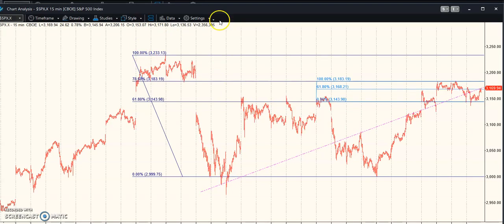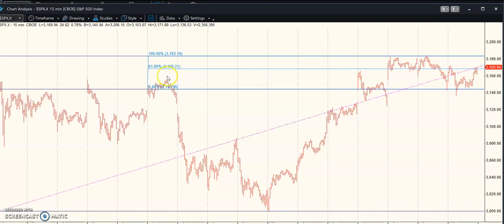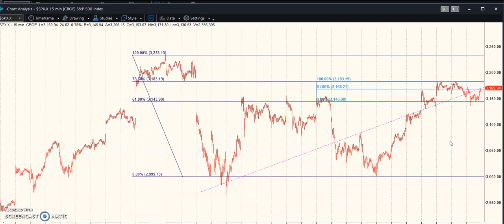Here's the drop. We've retraced 78.6% of the drop. And we're playing Fibonacci ping pong between 78.6 and 61.8%. And if you take 61.8% of that, that's pretty much our high today. So we do have resistance here.